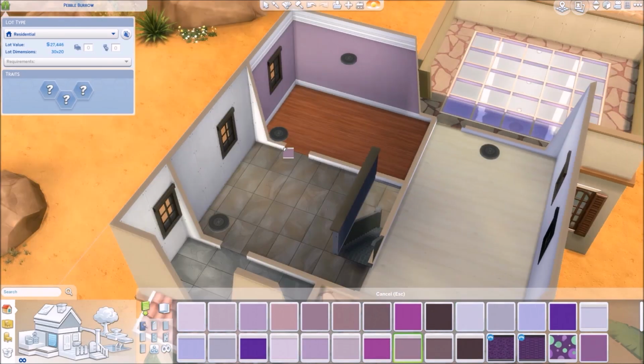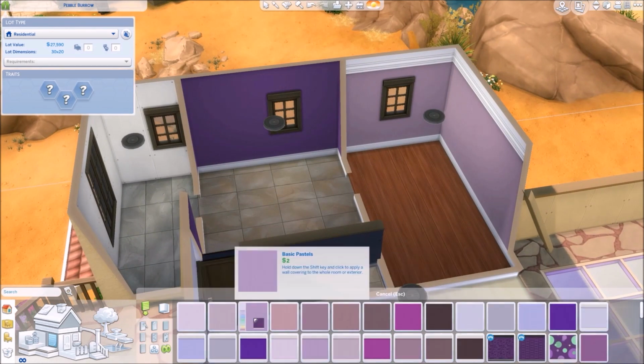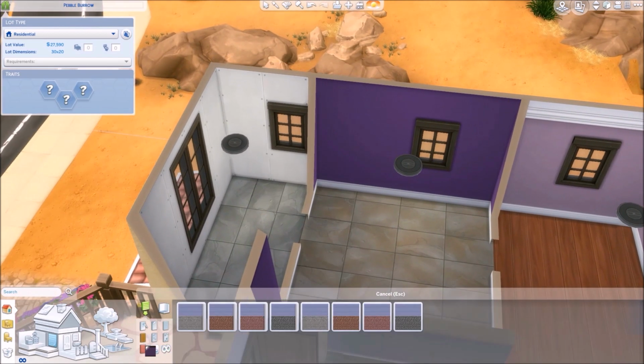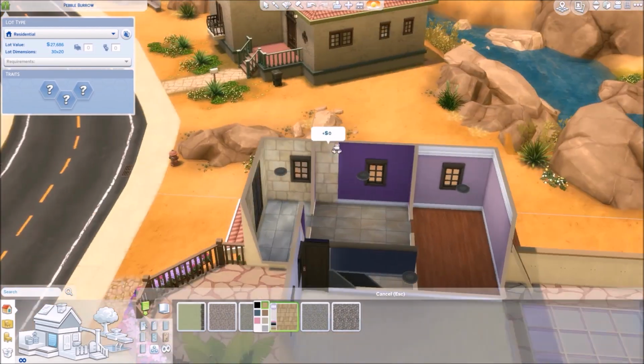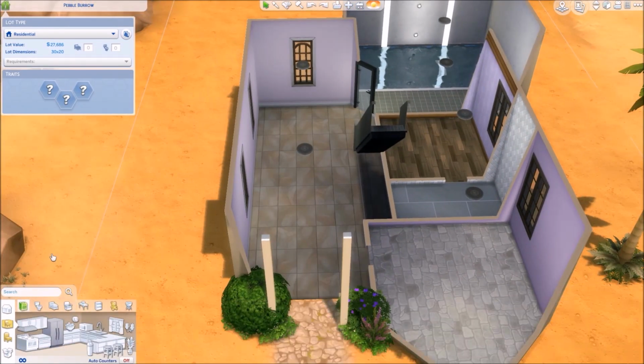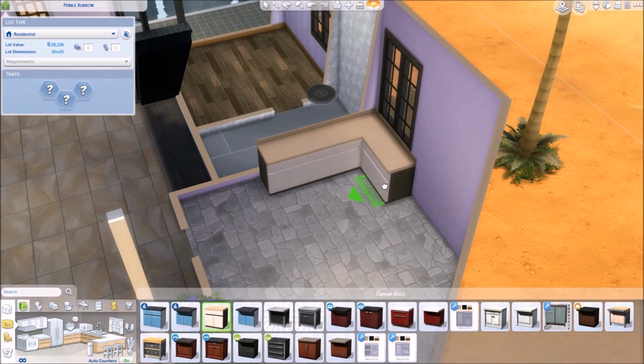But I think in the end it turned out okay. It's not overly purple, but the majority of it is purple, okay? It was hot. Not gonna lie, it was hard. But I still think purple dominated enough for it to be classed as a purple Spanish villa, okay?